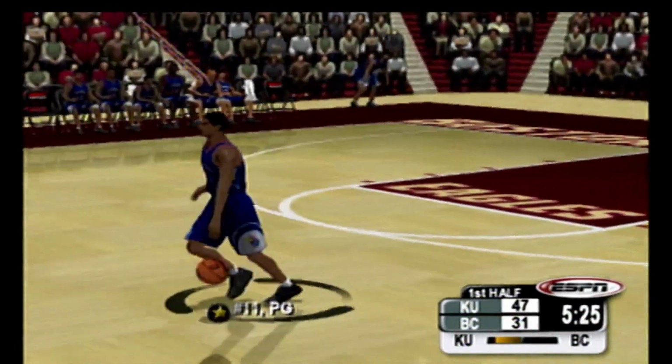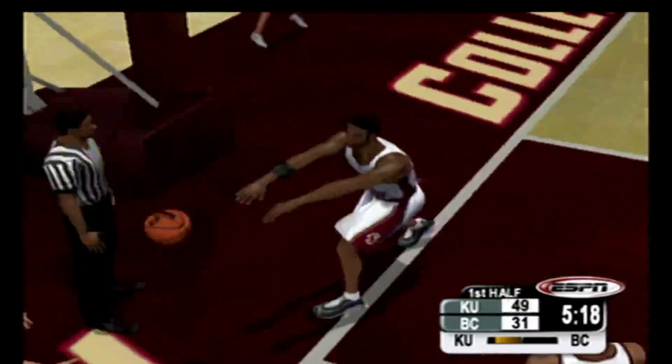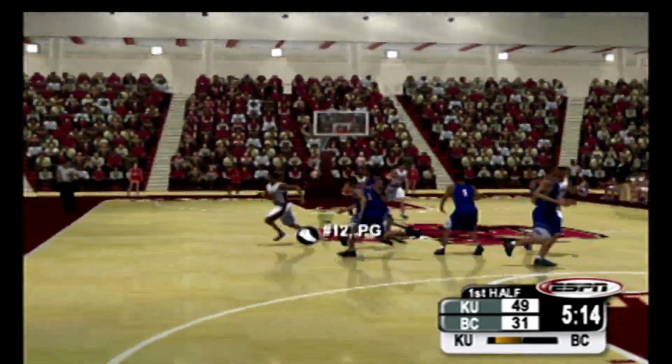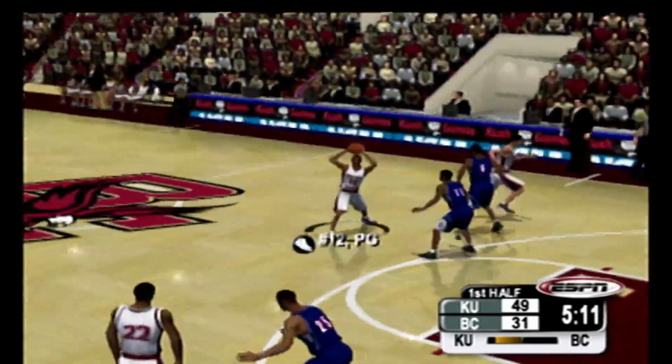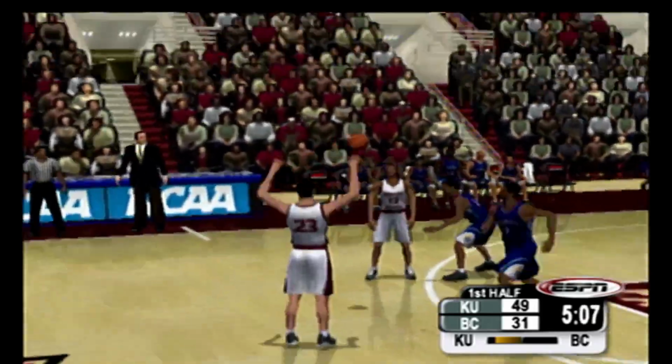The Jayhawks are looking good, a 16-point lead and possession. The Eagles go with the 2-3 zone. Anything specific you'd like to call? Well, you get into your zone offense here, Mike. You can run some sets against it, but I think what you really try to do is penetrate the gaps of this zone and then kick it to open shooters. You can get some open shots if you're patient. Let's go.